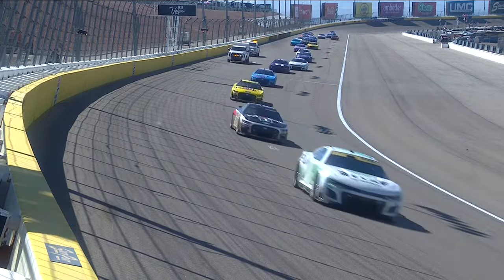Larson with momentum, closing the gap on Keselowski. Again, points to be paid at the end of stage two. And if you have a fantasy lineup and you need to make a change, you need to do that before the end of stage two.